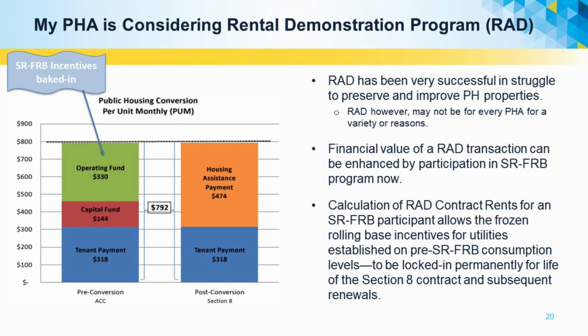My PHA is considering RAD. So a quick review of RAD is in order since the question of intersection came in from our interviews. RAD has been proven successful in preserving and improving public housing properties. While HUD has made RAD more accessible, RAD, for a variety of reasons, may not be for everyone.